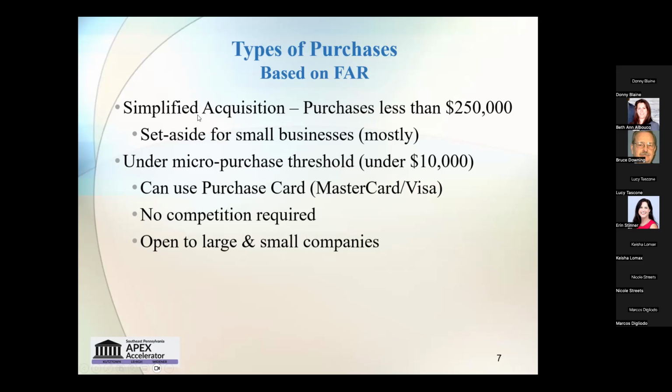There is a process called the simplified acquisition process. That means that if the purchase is supposed to be less than $250,000, it's supposed to be set aside for small businesses. That is, only small businesses can bid on it. Now, I put "mostly" in parentheses there because sometimes they'll say, well, I'm not sure a small business can actually do this. So they must have at least two small businesses that are qualified to bid before they have to comply with the set aside for small business. So they will often put out something called sources sought or request for information, asking small businesses, can they do this?